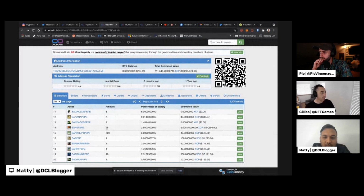I'm pretty sure I've seen some of them going for close to 0.7 ETH each. Oh, so it says percentage of supply. So 2.5% supply, meaning that he has 1/40th of the supply. So 40 times that would be 1,000. So this is 1,000 of those. So that way we can get a snapshot of the supply.